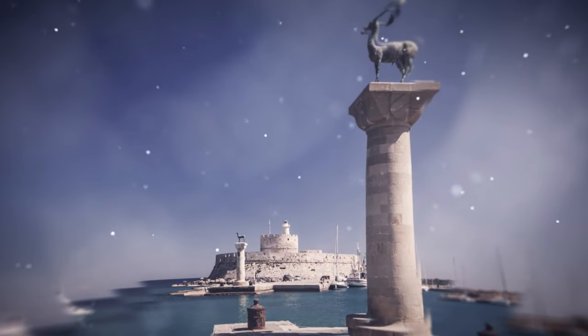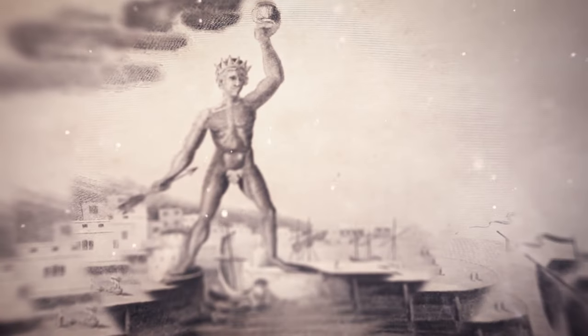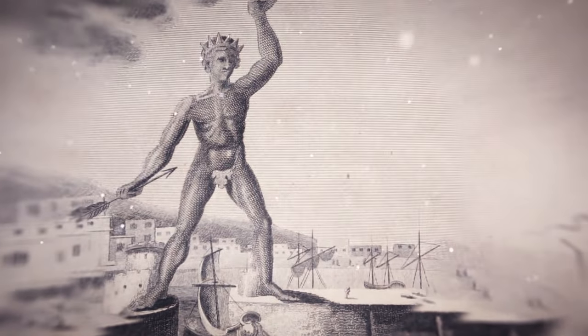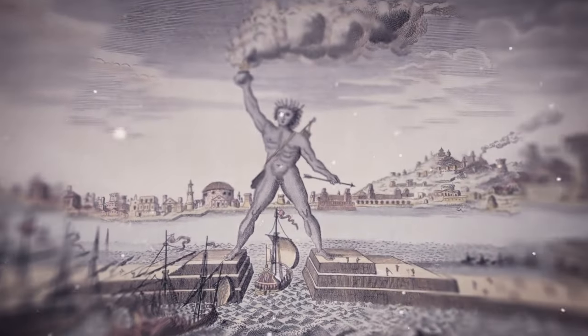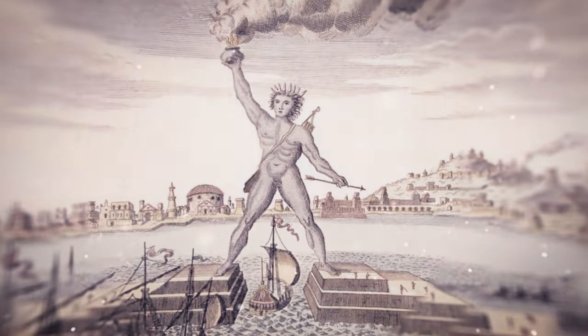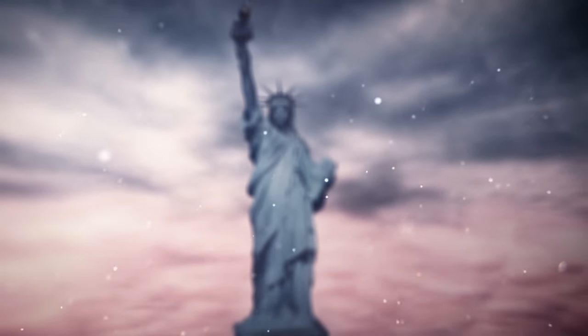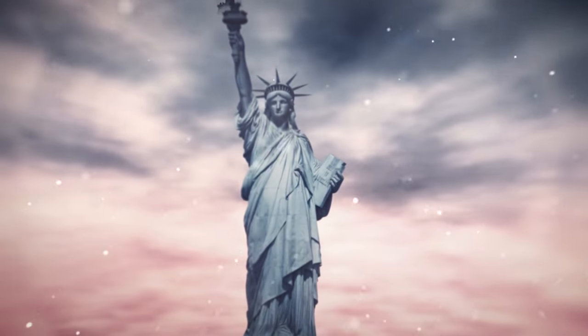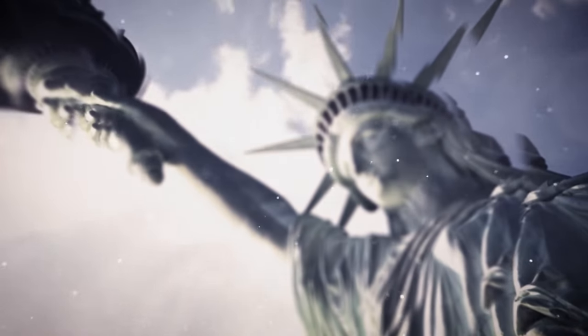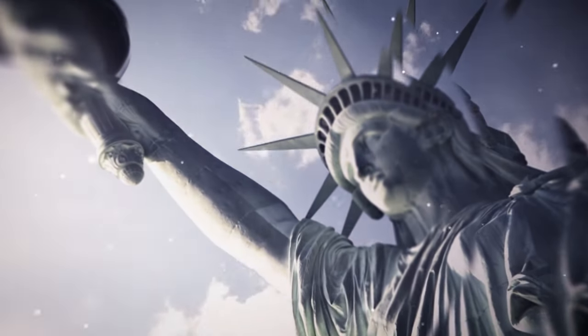Before tumbling down during a mighty earthquake, the great statue was considered one of the seven wonders of the ancient world. If you saw the Colossus in a picture, you would probably mistake it for Lady Liberty. Well, that's actually not a coincidence. Apparently, there's a connection between the Statue of Rhodes and the Statue of Liberty. They were both built as symbols of freedom, and Lady Liberty is often referred to as the modern Colossus.